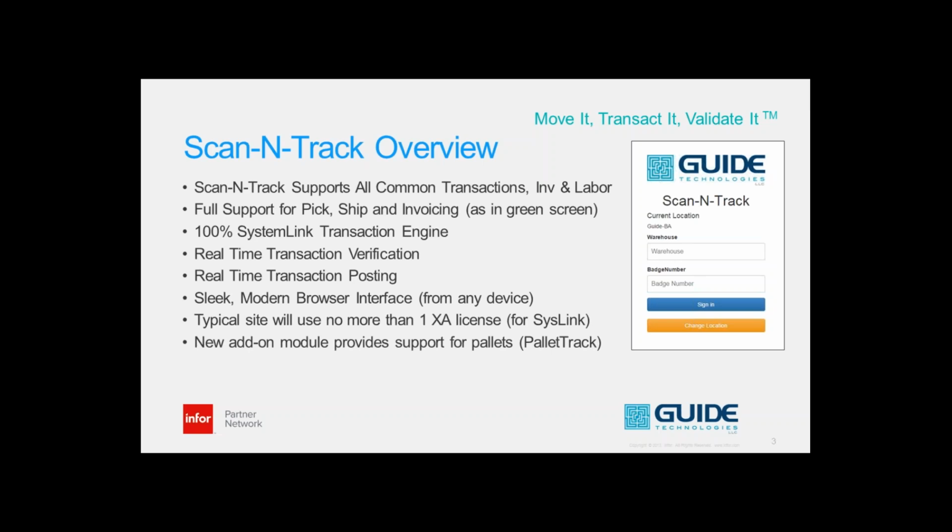We have just added some new functionality. It's an add-on module, so it's optional. But if you do pallets and you need to manage pallets within your environment, we do have capability now to provide a lot of functionality there. I'll touch on that a little bit towards the end. We call that module Pallet Track. But we're going to do a separate webinar later in the year just on that functionality. But we'll at least show it to you so, if it's of interest, it may spark some interest to attend a future webinar on that product.